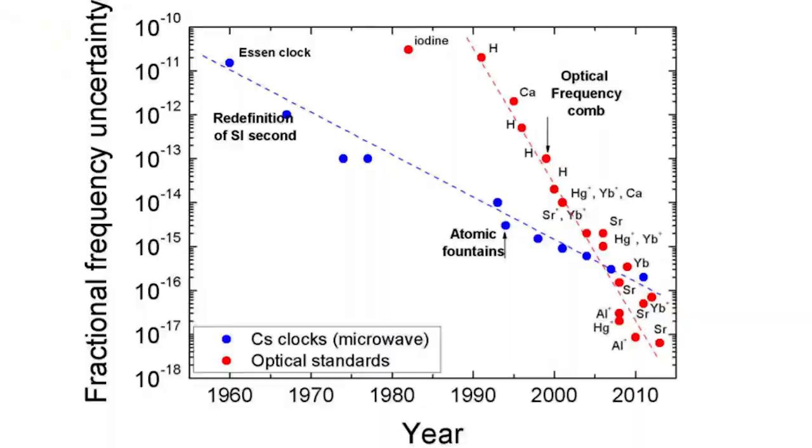These types of clocks are typically accurate to 1 second in 6,000 years, which sounds already super good, but by today's standard, that's really nothing, because these clocks are getting more and more accurate. This is the fractional frequency uncertainty. So this is basically how accurate your frequency is as a relative number. And you can see that these cesium-based clocks are now being overtaken by these optical clocks, which are a more recent invention.